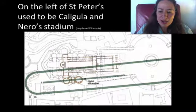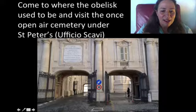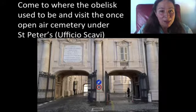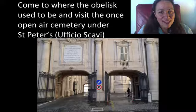And so you can see today, right next to St. Peter's, in the Vatican grounds, there is a little square which will say the Vatican obelisk used to stand here until 1586. And I strongly suggest that you go and have a look where it stood, not because that is important at all, but because when you get to these two arches and you get through this little door, you can go and visit the underground cemetery under St. Peter's.